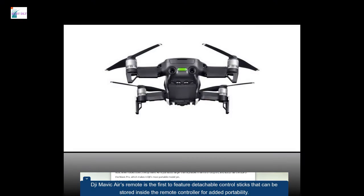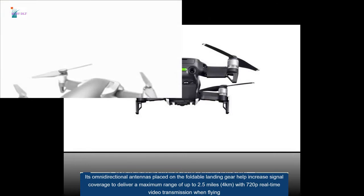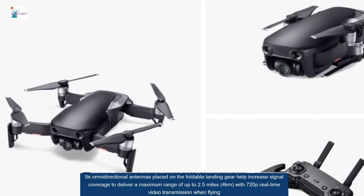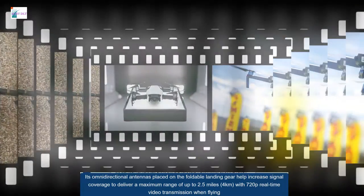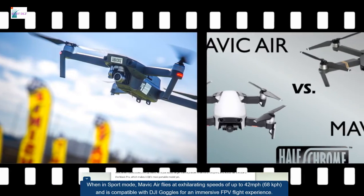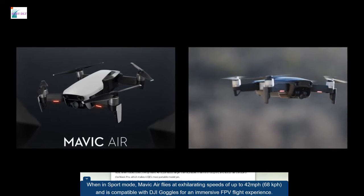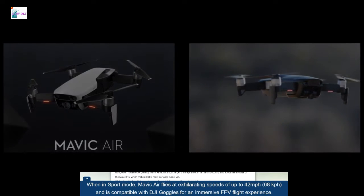for added portability. Its omnidirectional antennas placed on the foldable landing gear help increase signal coverage to deliver a maximum range of up to 2.5 miles, 4 kilometers, with 720p real-time video transmission when flying with the remote controller. When in Sport mode, Mavic Air flies at exhilarating speeds of up to 42 miles per hour, 68 kilometers per hour, and is compatible with DJI Goggles for an immersive FPV flight experience.